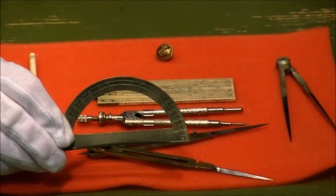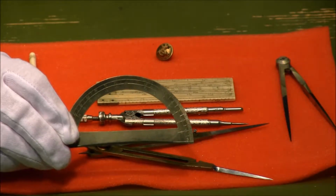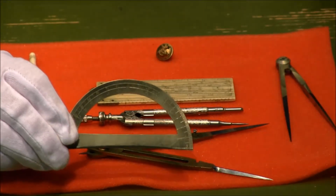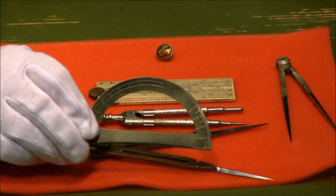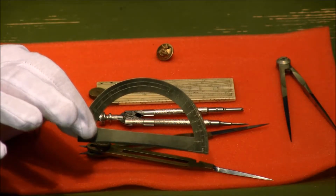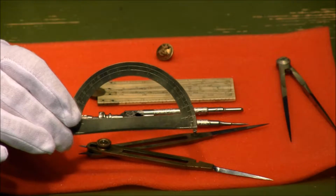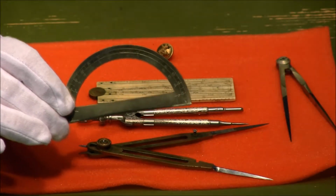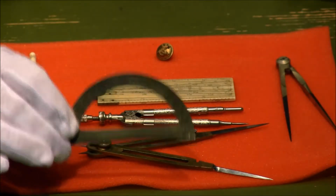Some of these tools would be very common, very familiar to a modern elementary school student. This is a protractor used for a ruler, used for determining the size of arcs and angles. It is a common instrument that has been around for centuries, so it's not uncommon for this to be in a type of set like this.